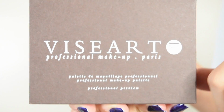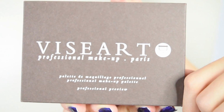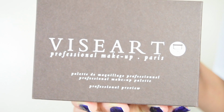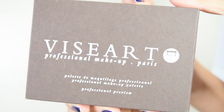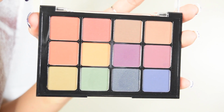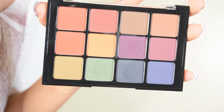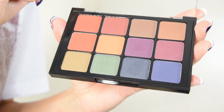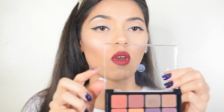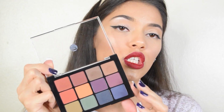It's amazing. So my purchase online was the Viseart palette, which is only sold online. This one is the 04 Dark Mattes. They have other kinds of palettes with different colors, one with bright colors, one with neutral colors. Look how pretty these colors are. They look lighter on camera, but they're really dark in person. So this palette is literally everything. They're very pigmented. I will be doing a tutorial on this palette soon.